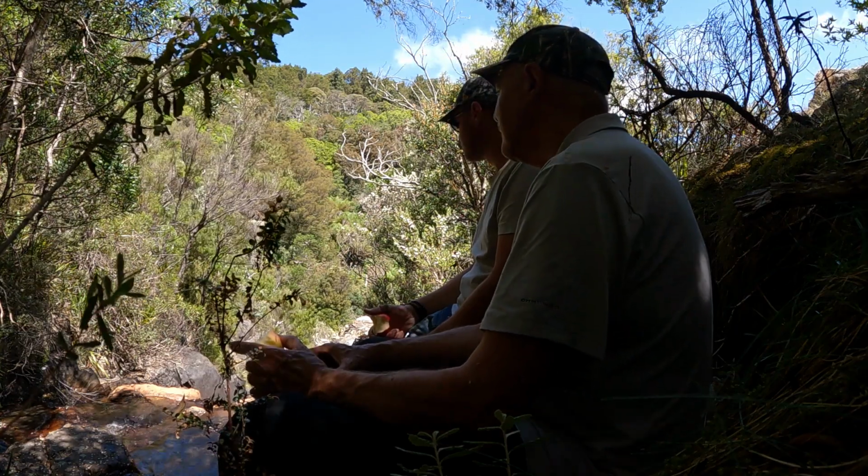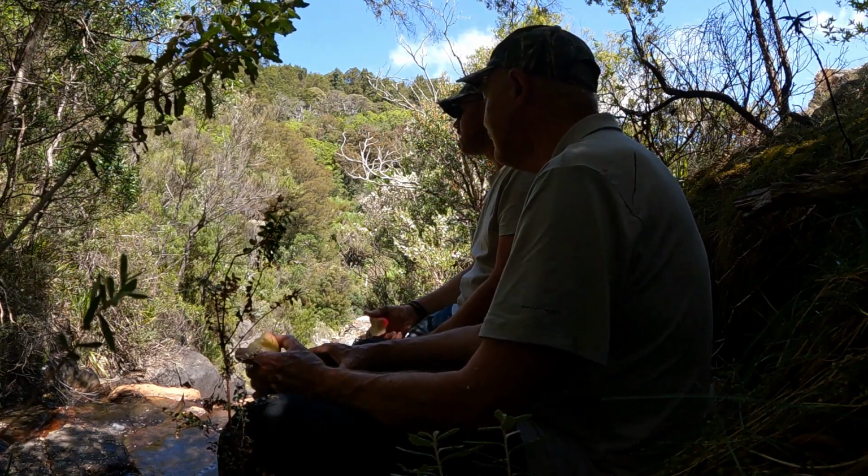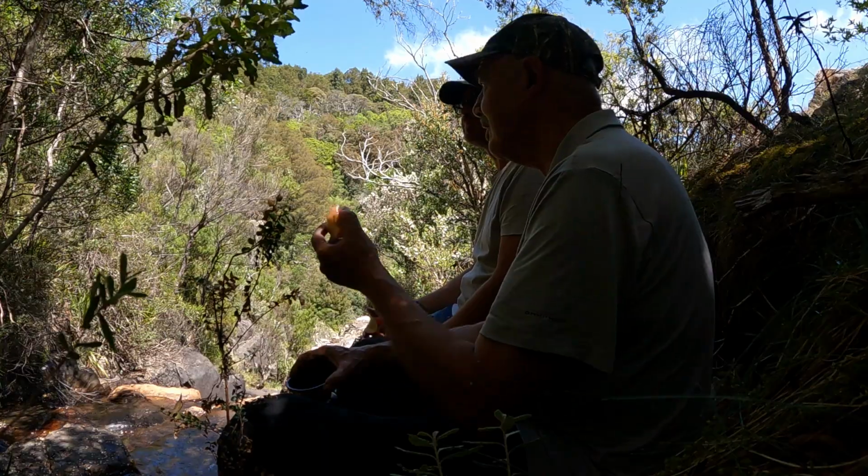I think further around we get a good view of Mount Victoria, and there's another one in the distance called Mount Albert.